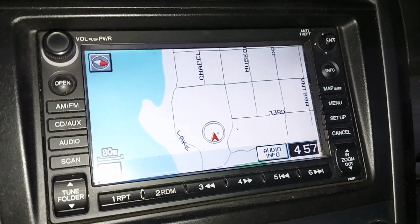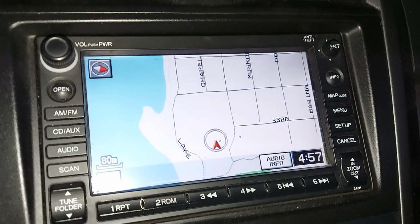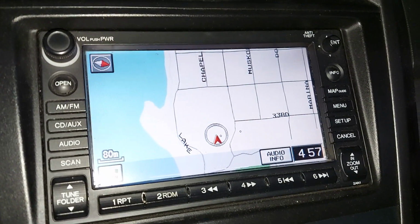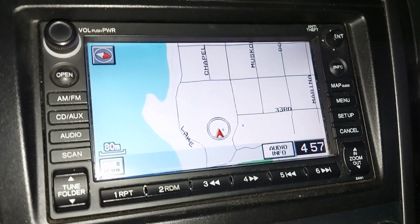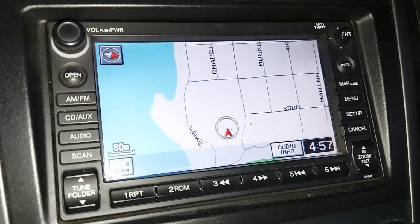Okay everyone, today I want to show you how to fix the clock on the 2009 Honda CR-V with navigation.